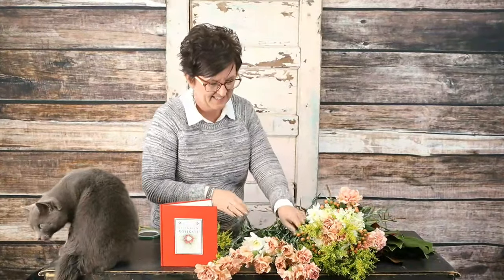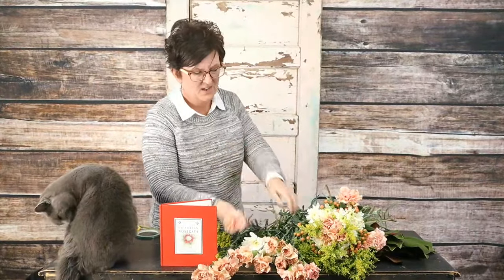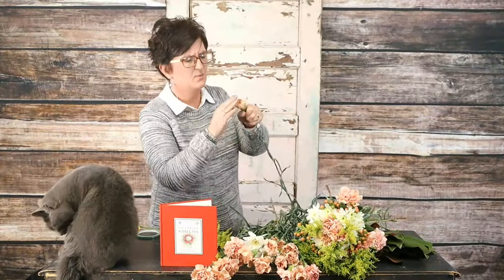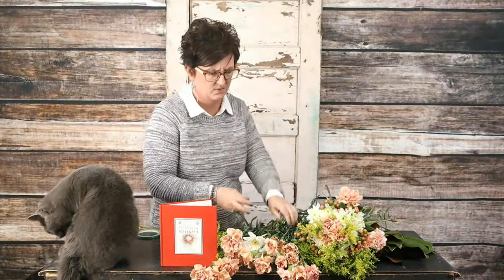Joey Hudgens says, so cute and different. Not a big fan of carnations, but you have made those look so cute. Aren't they pretty? They really are so pretty and so long-lasting. They really do last a long time.